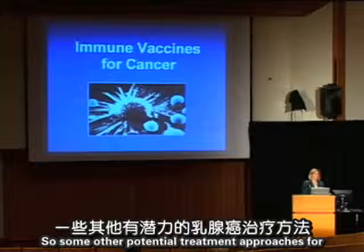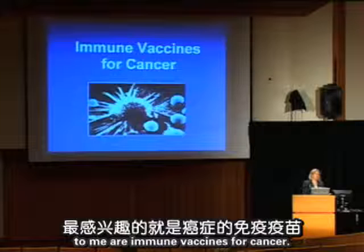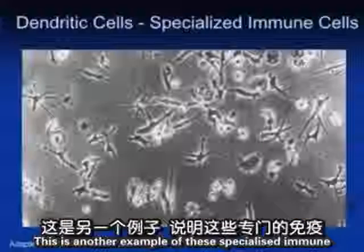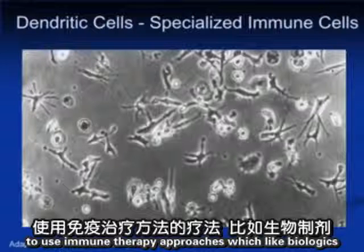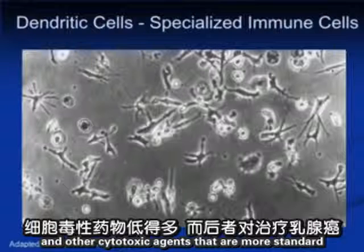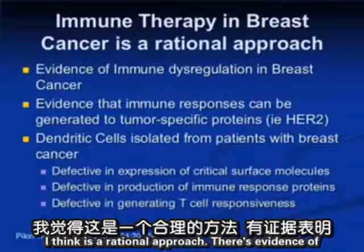So some other potential treatment approaches for breast cancer, which are earlier in development and really at the lab stage and are of great interest to me, are immune vaccines for cancer. This is a dendritic cell shown here. This is another example of these specialized immune cells called dendritic cells. So, developing methods to use immune therapy approaches which, like biologics, have a much lower side effect profile than the chemotherapy and other cytotoxic agents that are more standard for breast cancer. Immune therapy in breast cancer, I think, is a rational approach.